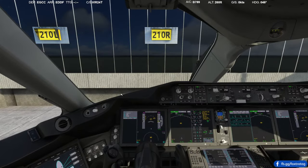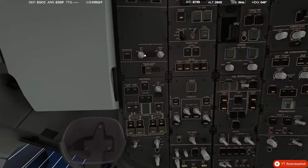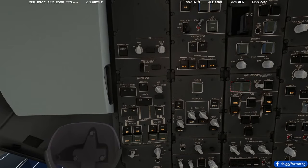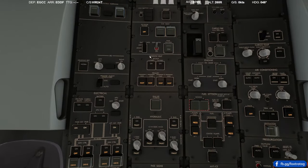Okay, let's get going. So this is a cold and dark start. We've got the batteries on. We've got the external power on. This is not the official checklist. This is my little quick start checklist. So we're going IRS on, seatbelts on. At the same time, I'm going to put emergency lights to armed there. Was that armed? Yeah, they're armed.